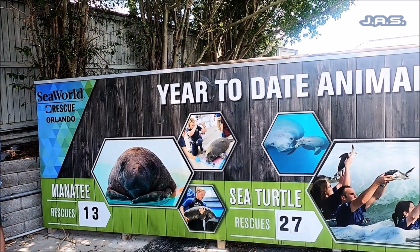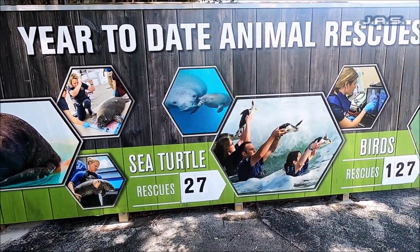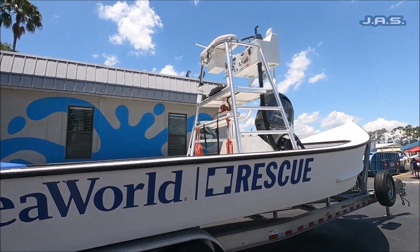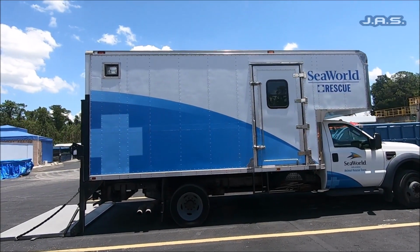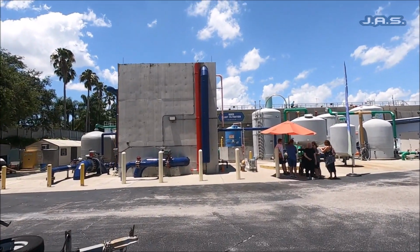Here we are at the rescue center. This one was by far the longest, and I'll be honest, after about 30 minutes, I said I'm done. I just walked away. But it was pretty cool. You get to go to this little parking lot where they have all the rescue vehicles and different little sites, and it was pretty dope.